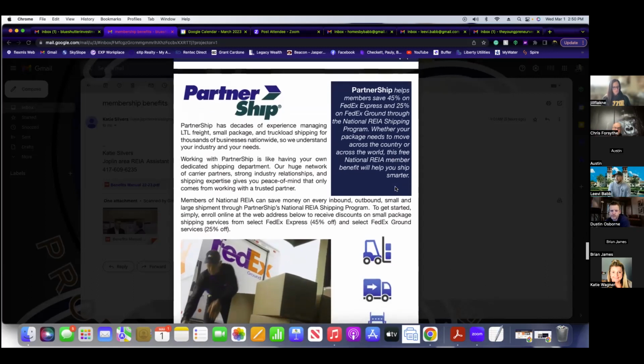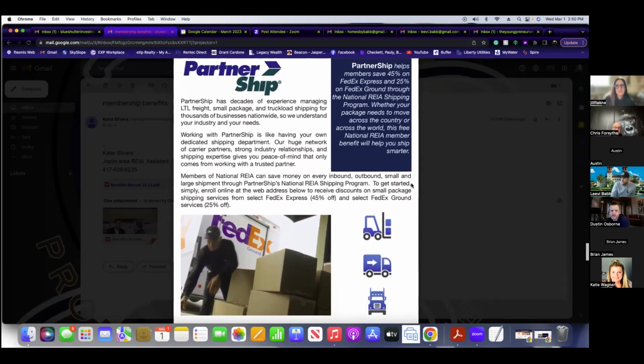This is our latest partnership. This is brand new, if I'm not mistaken, Chris, to 2023's benefits. I haven't even dove into this yet, but I know that it's a service with FedEx. To be honest, I don't ship much. I buy and have it shipped to me, but I don't ship anything out really. But I think this would be a huge benefit, as you can see it outlined there, for our members that do.